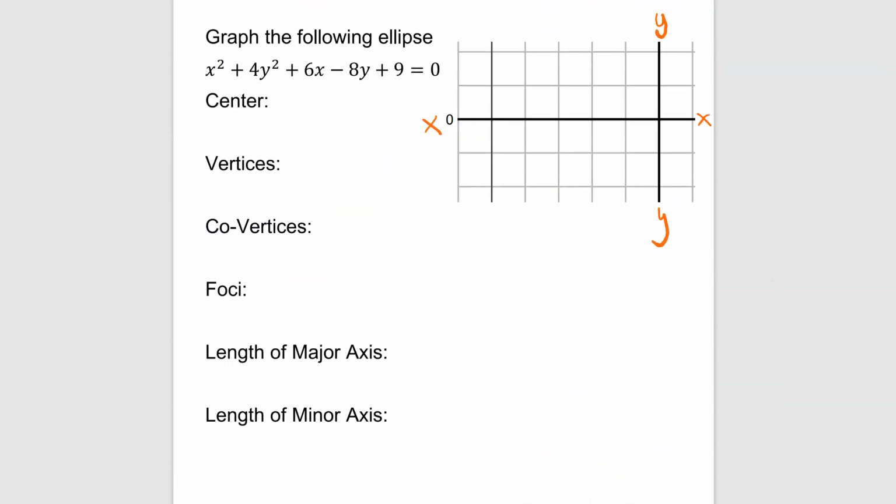Here's what we have to do. On the assignment, you'll be given an equation, and we need to get it into standard form, find all these pieces, and then also graph it. The way I know it's an ellipse is that, just like a circle, it has an x squared and y squared. Whereas for a circle both numbers were the same, like 4x squared and 4y squared, in this case they're not the same number. This is 1 and the other number is 4. As long as they're different numbers, it's going to be an ellipse. They both have to be positive or both negative. If they're different signs, we'll talk about that later. Right now, they have to be different numbers and the same sign.